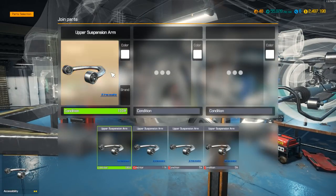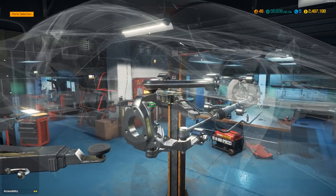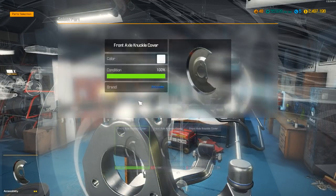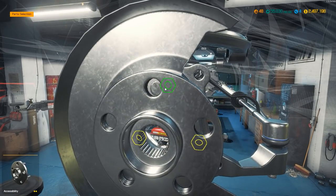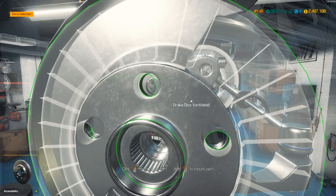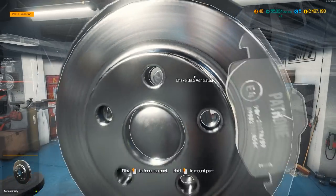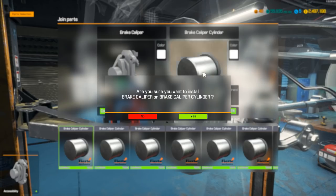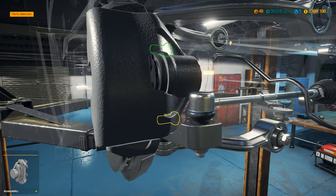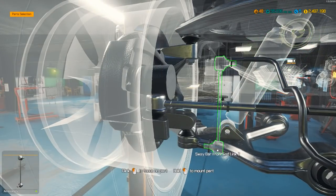Alright, put the top up. There's two right there. We're going to use that 25. So see, we are using them. Let's go ahead and put the front axle cover on. There we go. Would you look at that right there? Would you just look at that? Wheel bearing. There we go. We need to put some brake pads. Put some brand new brake pads on this thing. There we go. Go ahead and do this. And right here.